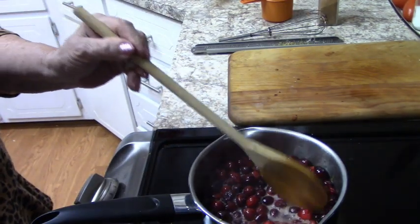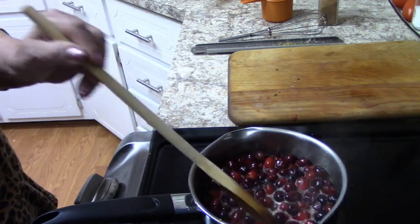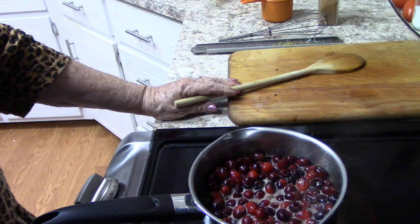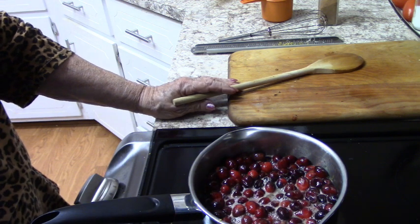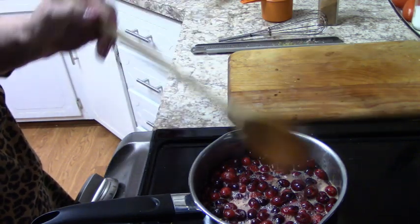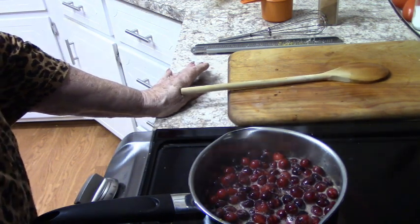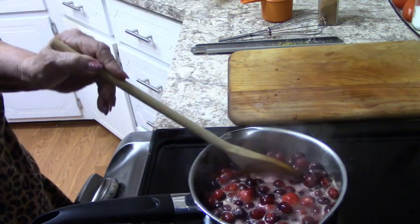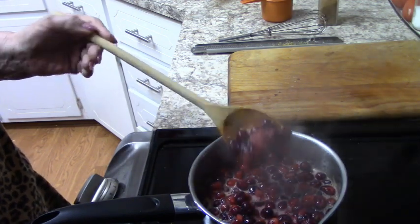Okay, we're almost to a boil, and I don't know if you'll be able to pick it up, but you can hear them start to pop. But you will see little blips every so often. Here's one, and that's the cranberries popping open. I haven't got it quite to a rolling boil yet. Okay, I would say it's starting to boil. So what I'm going to do is set the timer for 5 minutes, and we're going to boil this for 5 minutes, stirring it. And you can see already, some of them are burst open.